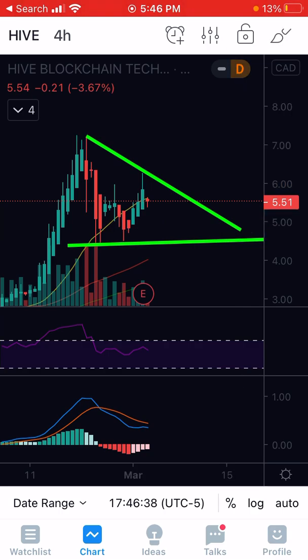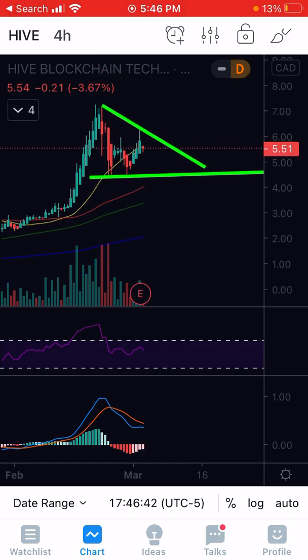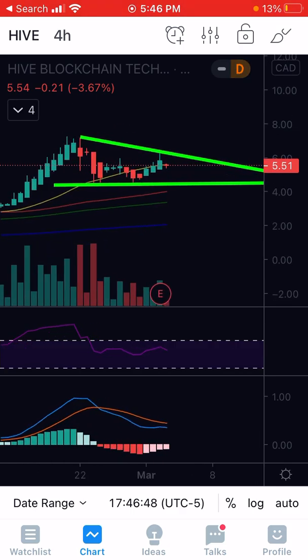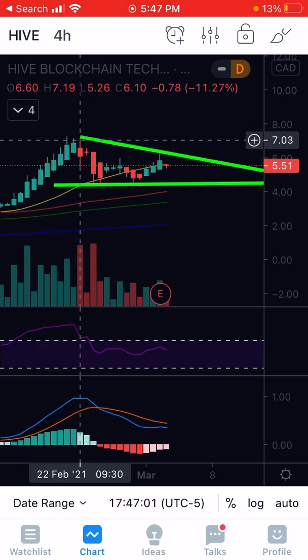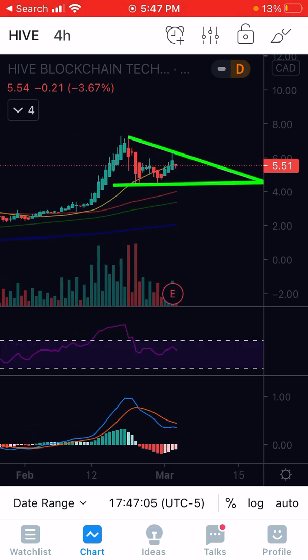So this is Hive Blockchain Technologies. You can see basically what's going on here. We had a triple top up in this range, really. We came up and hit this 7.23. We made a little bit of a lower high here, and then another lower high here at $7. So that's obviously going to be a confluence here.